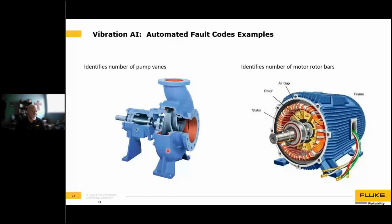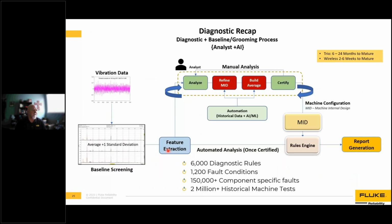This is what I mentioned earlier, using those AI tools to identify the number of pump vanes in pump data or number of motor bars in motor data, etc. But just as a quick recap here, we're getting fairly close to the end of time. We ingest the raw vibration data, whether that's from any of multiple sources, whether that be our own products, Bentley Ranger Pro data, the Prüftechnik VibGuard data ingestion, the Treon wireless sensor data, what have you.